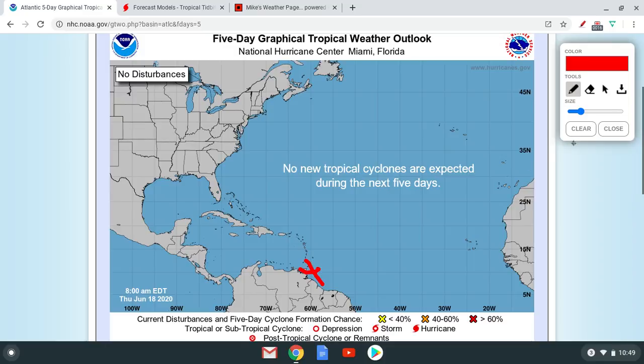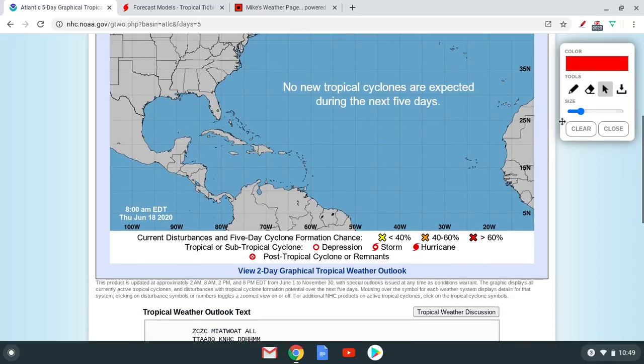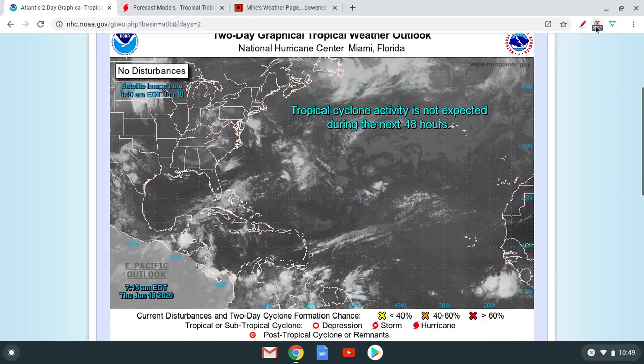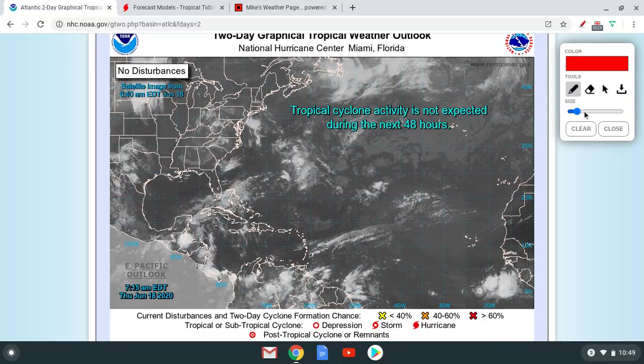We've gotten rid of that 10% area down here. 94L is currently moving inland and is set to dissipate soon. And other than that, we don't have too much going on. So here's those couple areas we are watching.